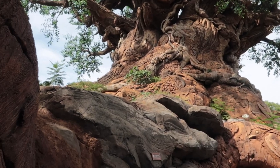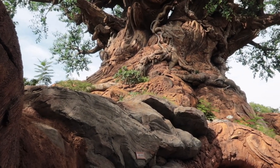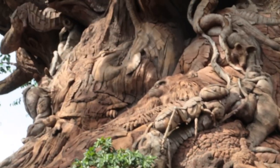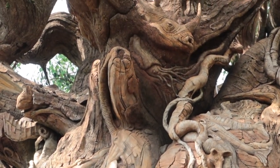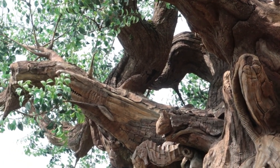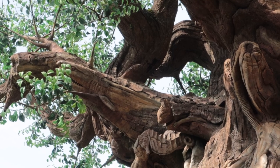And we're all just standing here marveling at the different animals. You notice things that you don't typically see being this up close to it. That's awesome. Look at the shark on the branch there. That's so cool.